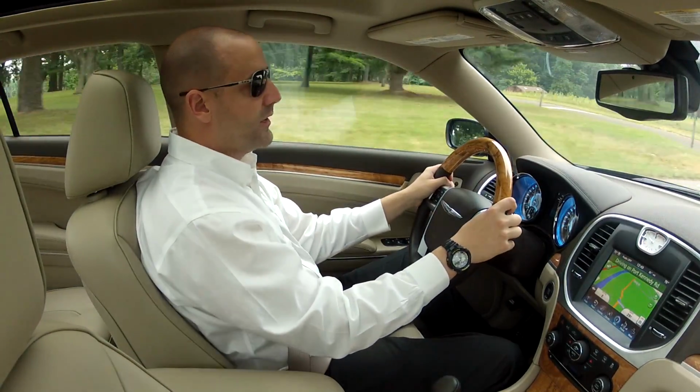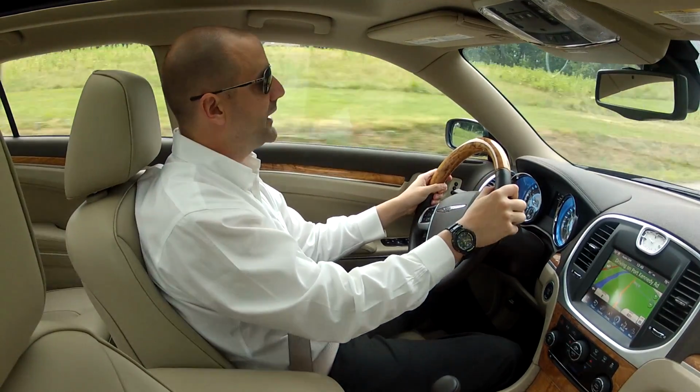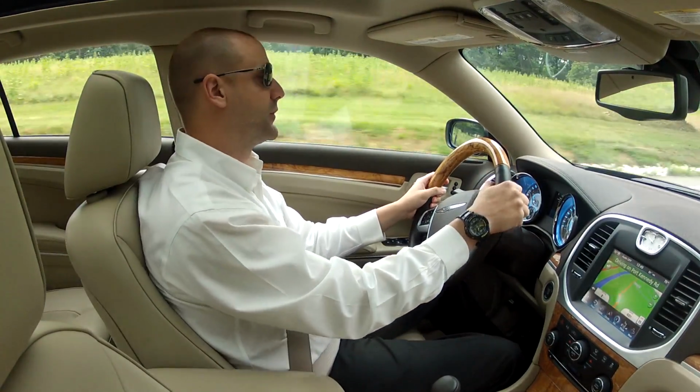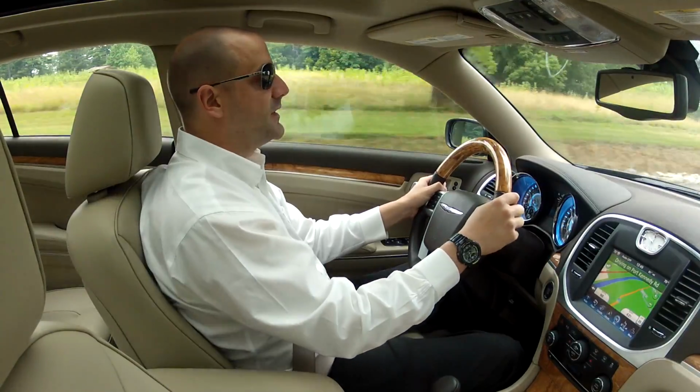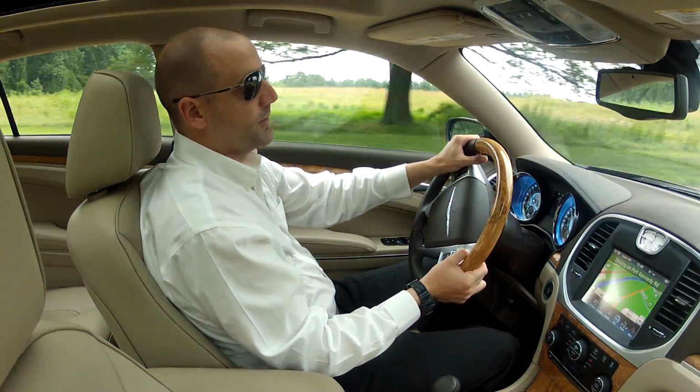So the 2012 Chrysler 300C all-wheel drive winds up being a big step up from its predecessor car, a comfortable place to spend time, and something that's still enjoyable to drive.